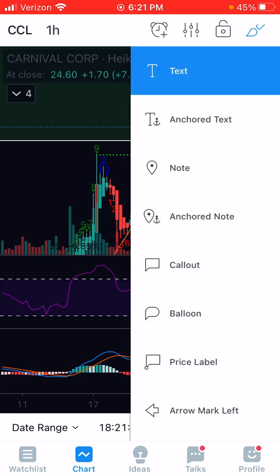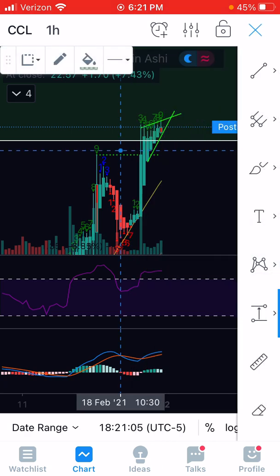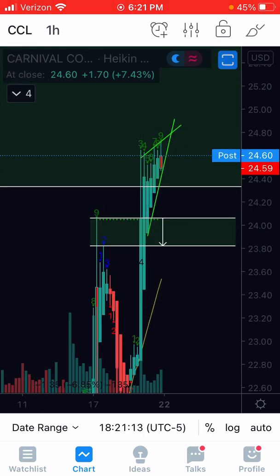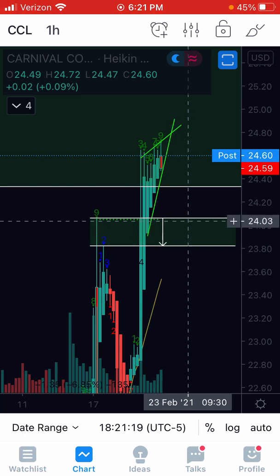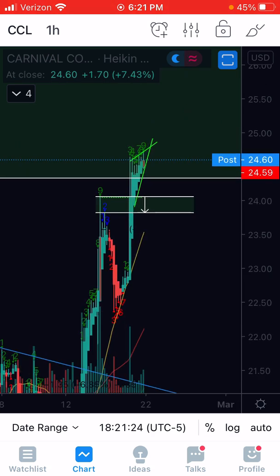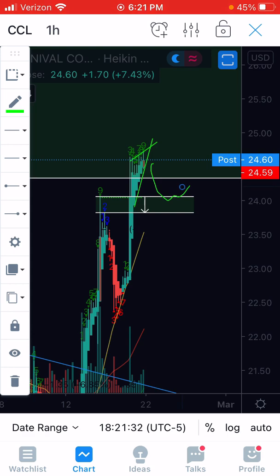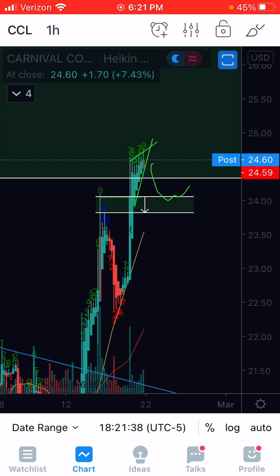So the breakdown's kind of right to this area here, which was the old resistance right here. So what we'd want to see from here is at least maintaining somewhere in this area. If we do have a little pullback here, 23.83 or 24-ish, that would be perfectly fine. We could fall here, consolidate here for a little bit, and then maybe round up here and create another W before we head up a little higher.